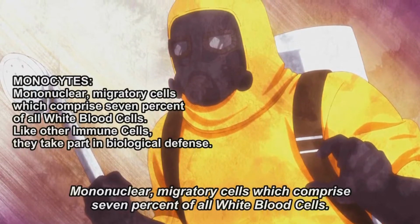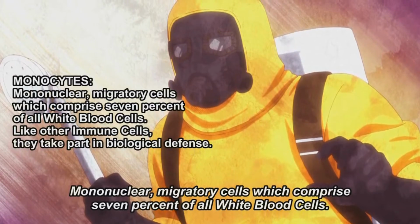So the white blood cells in this episode were patrolling as usual, and the monocytes are mononuclear migratory cells which comprise 7% of all white blood cells. Like other immune cells, they take part in biological defense. Since they are phagocytes, they consume and break down foreign substances such as bacteria or viruses. And when the monocytes get out of the blood vessel, they become the macrophage. So basically, they are the same, the monocytes and the macrophage.